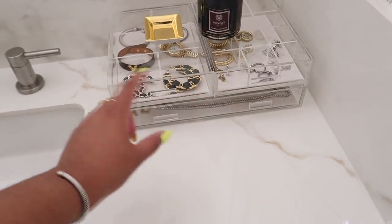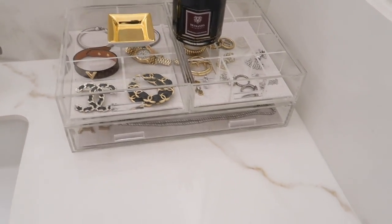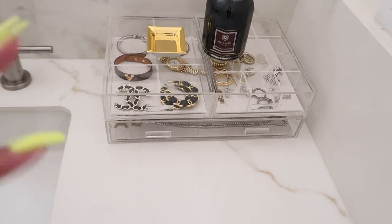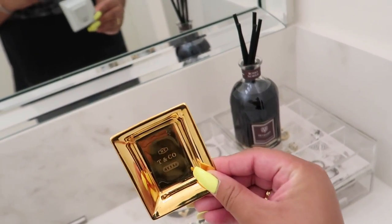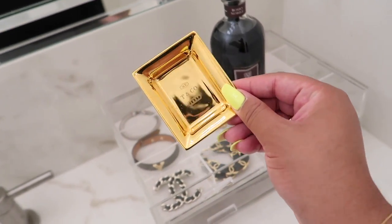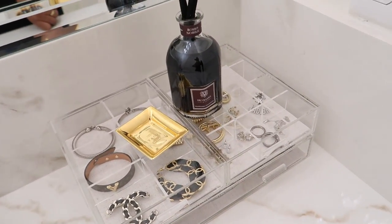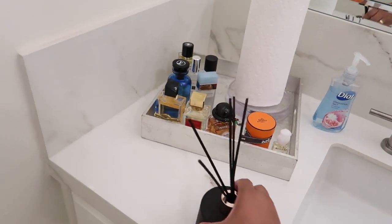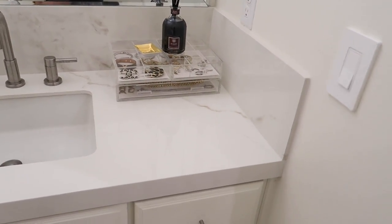These are pretty much the things that I wear the most that I have out, so I don't have to go looking for them. The other stuff is elsewhere, but what I wear most I kept out. And then this little trinket tray is a Tiffany one that I got for, I think, Christmas one year. But yeah, I love these because whenever I'm not wearing an accessory, sometimes I'll just take it off and put it in there if it doesn't have a spot already. So yeah, I think I'm gonna keep it like this for a day or so and see how I like it.